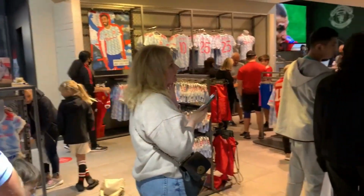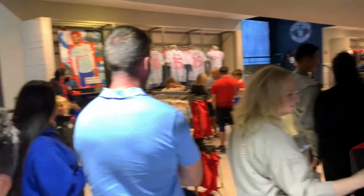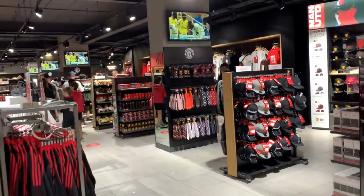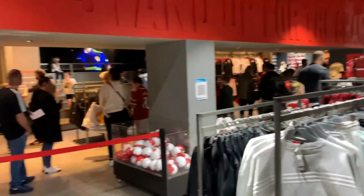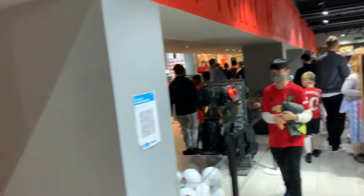As you can see, there is a big queue for shirt printing, which goes all the way back. It's Saturday afternoon, you expect it to be busy. Obviously, this time next week it'll be kickoff, would be underway next door, behind us in the stadium. So this place will be empty this time next week.